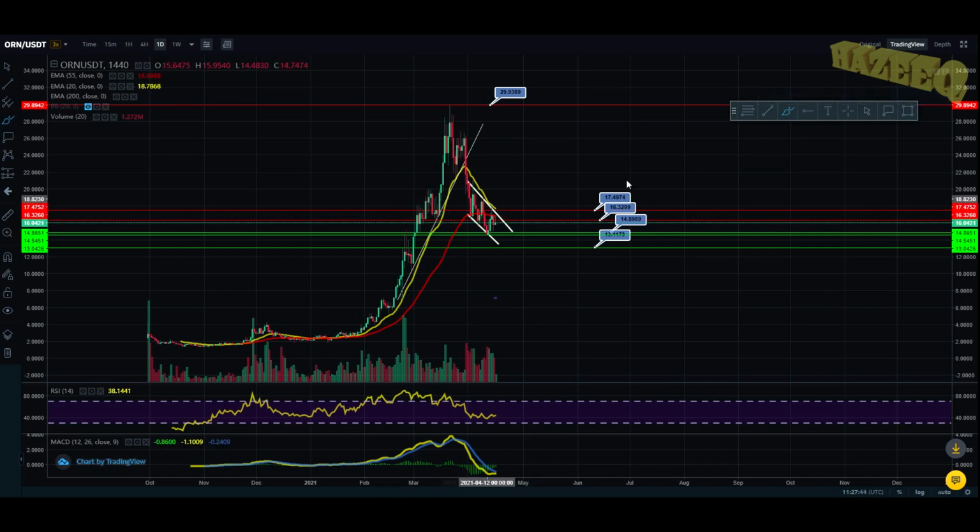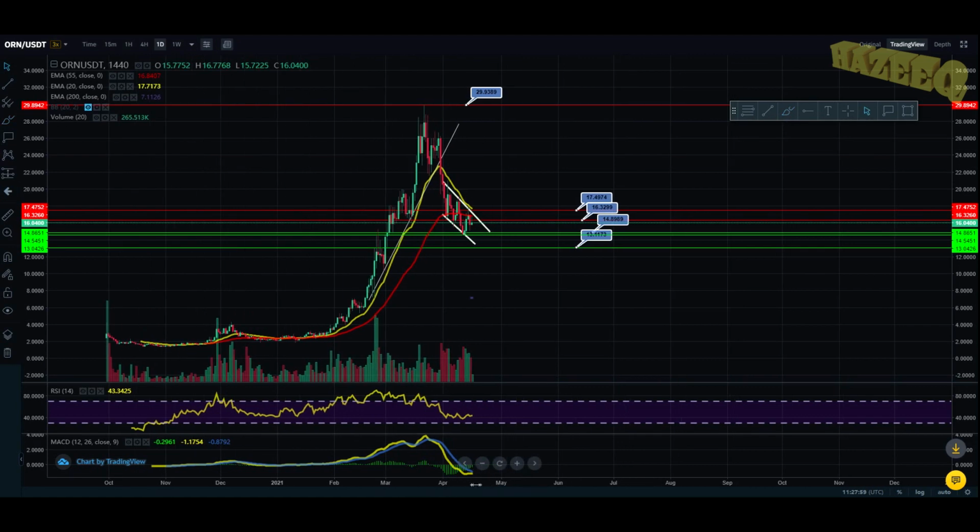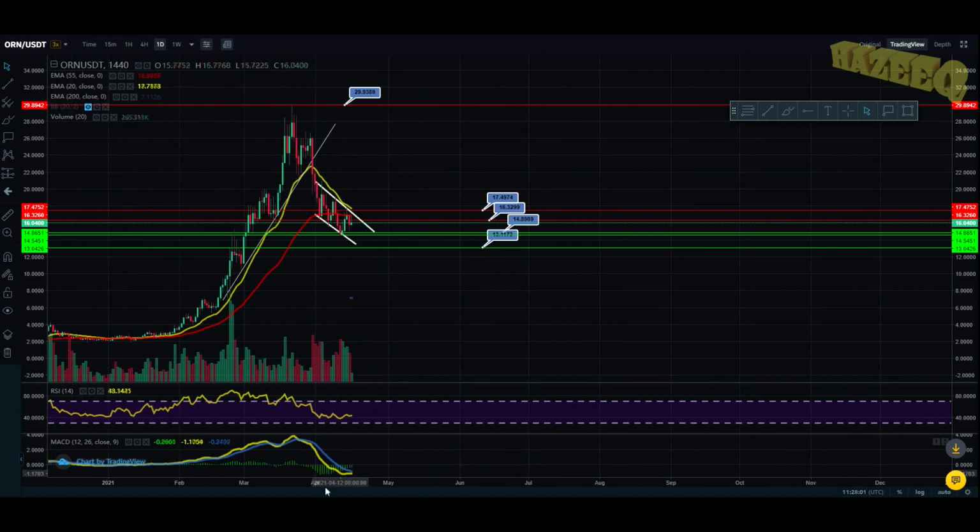That is the best outcome out of this, because as you can see, the EMA went vertical and then it starts coming back down. That is not healthy for the price. So hopefully we don't see any more unorganic growth for Orion like that. And on the daily, as you can see, we are going to make that bullish cross very, very soon.